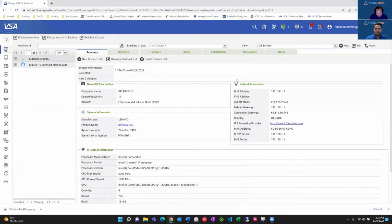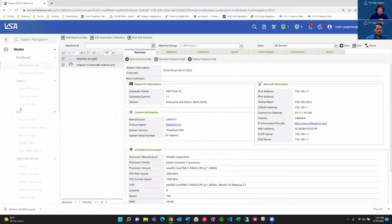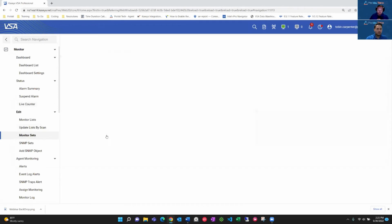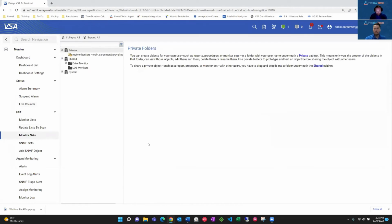So now that we have the view that shows computers that are considered QuickBooks servers, let's go ahead and discuss monitors, and let's create a monitor set to monitor the database service and the process. To do that, we're going to navigate over here to the monitor module and the monitor sets function. If you aren't aware of what monitors do, literally just that. They monitor for specific items, and they should absolutely be used so that you know of issues before your clients do. There are 3 different types of monitors within the VSA: counter, service, and process.